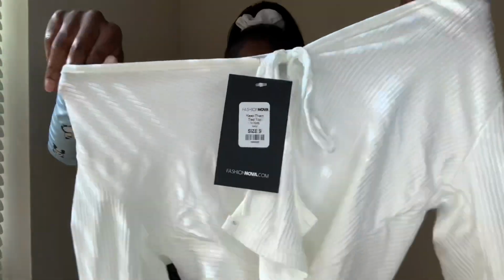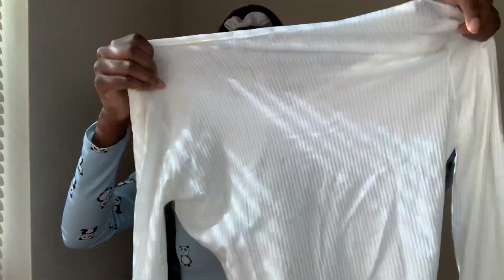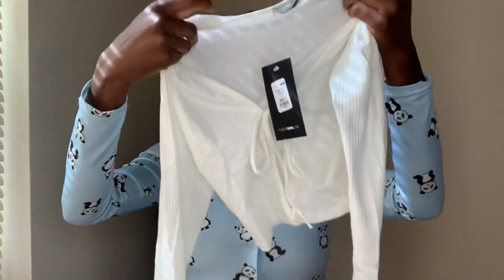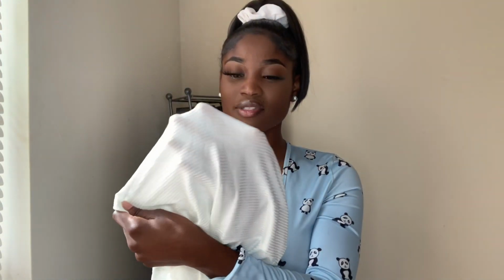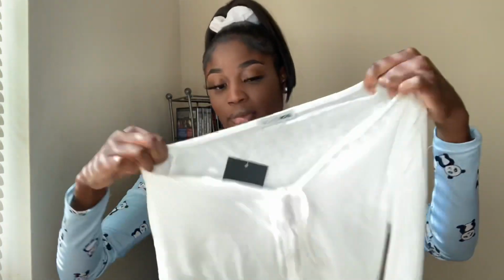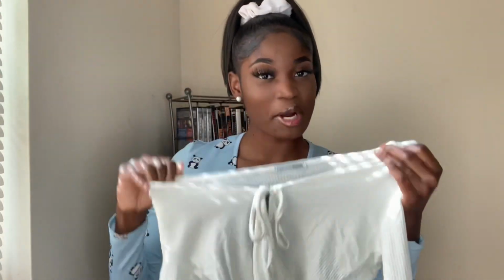It's not thick at all. So I feel like you won't burn up for real, even though it's long sleeve. But yeah, you tie it right there in the middle. And y'all, it looks a little see-through. So if you see me wearing a bra with this in the video, then that's why. But out handling my business, I'm not wearing no bra with this. But for video purposes, is that a word? Purposes.